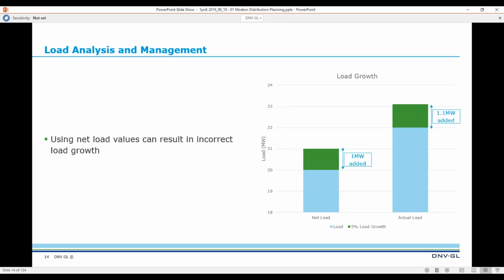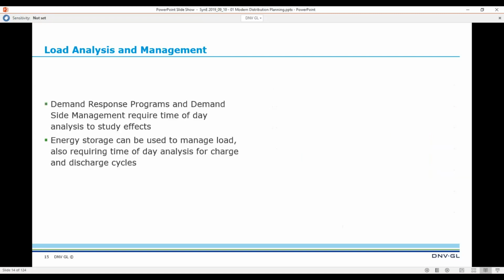Then we have 1.1 megawatt. An extra 0.1 megawatt on a 20 megawatt system is not a huge deal, but if you compound it over 5 years, 10 years, then it starts to become important. So it's important that we know what the actual load the customer was using was for that reason.